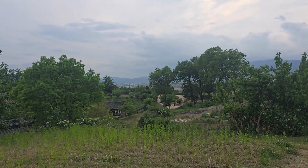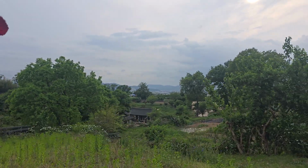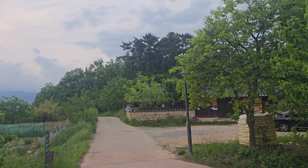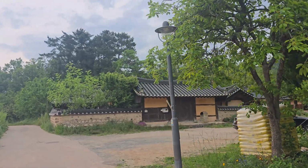More city. City with a lowercase c. More village. More village. His house.